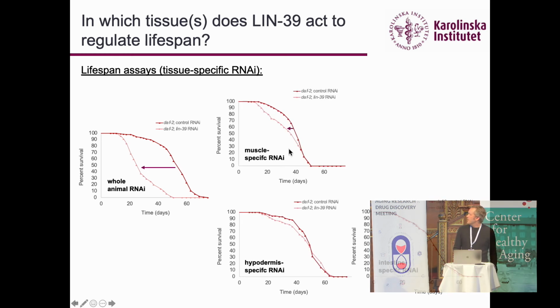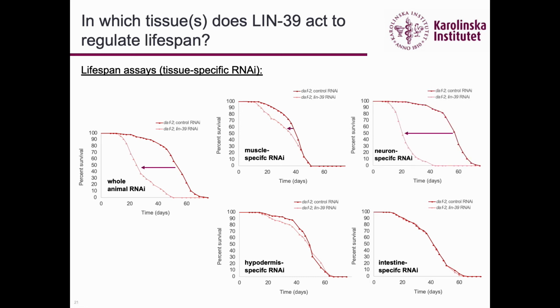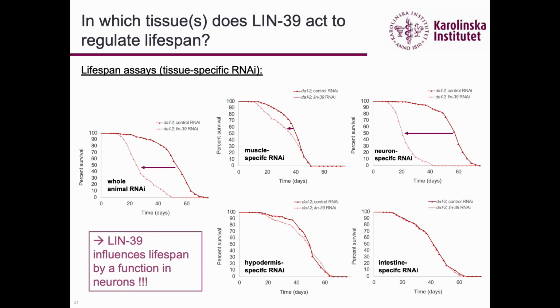If we knock down Lin39 just in the muscle, there's maybe a moderate effect, but not much. If we knock it down in the hypodermis, there's not much happening. If we knock it down in the intestine, there's not much happening. But if we knock down Lin39 in neurons, we basically recapitulate the whole animal knockdown result, clearly underscoring that apparently Lin39 has a very tissue-specific role and influences lifespan by a function in neurons.